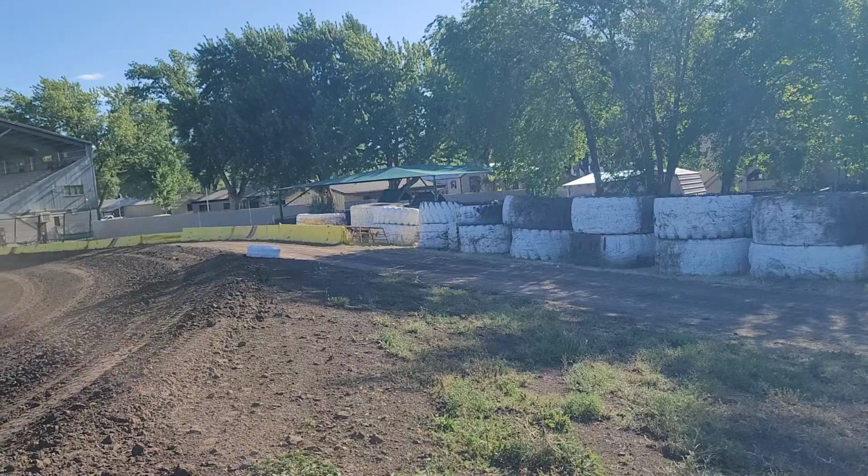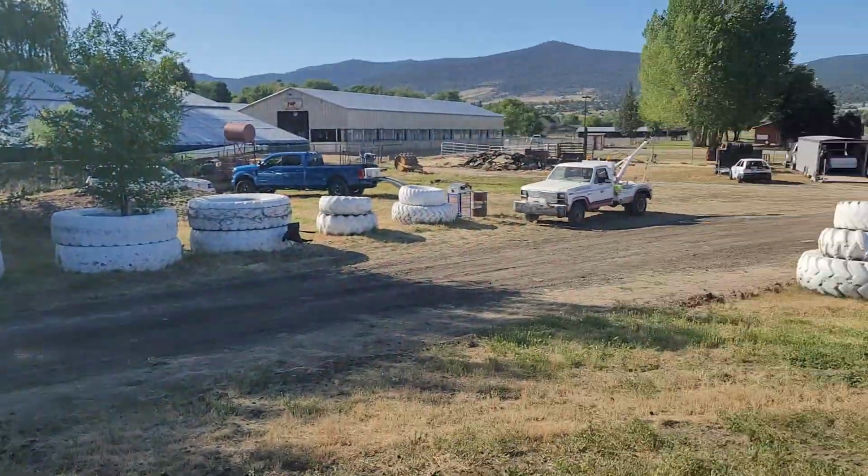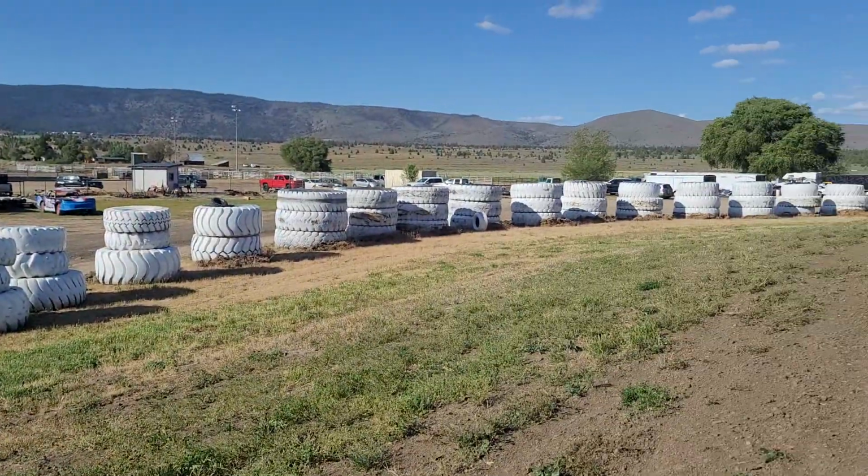They got a platform over there so the officials can keep an eye on stuff behind the wall over there. So yeah, that has been the 2-day show for our Time Out Speedway Memorial Day races. 2-day race, 24th to 25th. Should be pretty good. We definitely got more cars tonight, so we'll see how it goes.